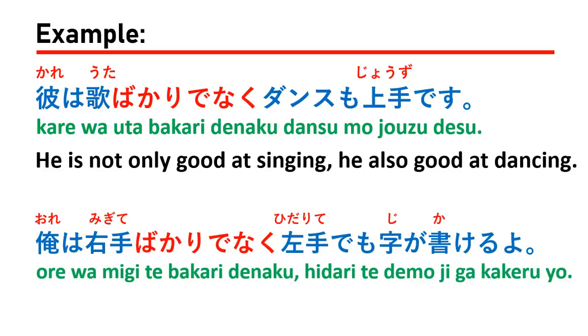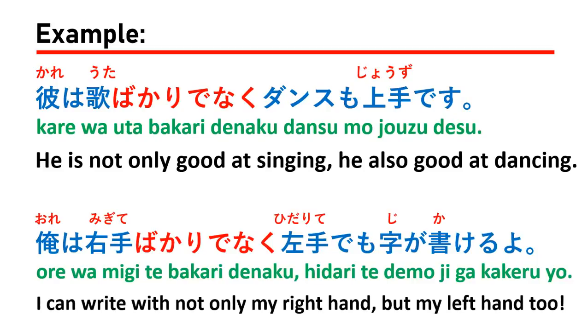The next example, 俺は右手ばかりでなく左手でも字が書けるよ。Which means I can write with not only my right hand, but my left hand too. For the second sentence, you will see that they explain that he or she can write with both hands. So you can use bakaridenaku to explain that he has the ability to write with both his or her hands.